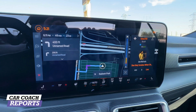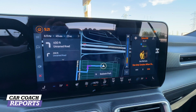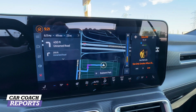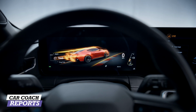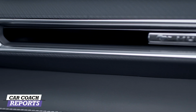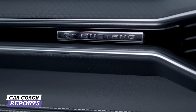This is a Sync 4 system and a 13.2-inch center stack screen that is really nice and angled toward the driver because this is a driver-focused car. Track maps are also available when you buy the track pack. Available Bang & Olufsen audio system, Apple CarPlay and Android Auto, Amazon Alexa, and customizable display for different animations for your different drive modes, and this is completely customizable.